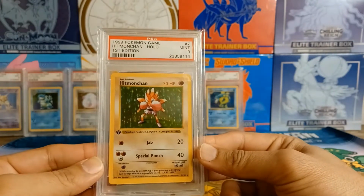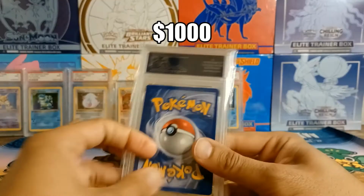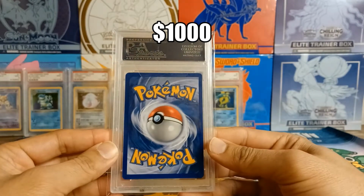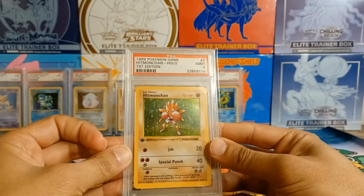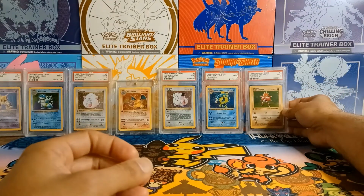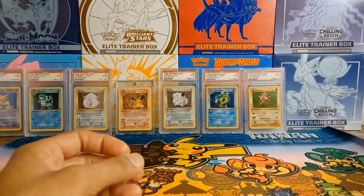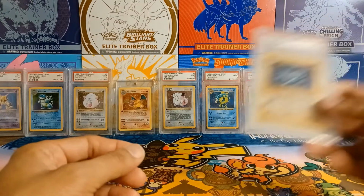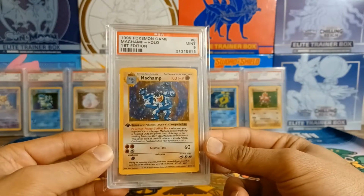But anyways, we got Hitmonchan next. Last sold listing for this one was for $1,000. PSA's market says it's $1,600. With all this being said, guys, now is probably the time to invest in first edition PSAs for the base set or any of the vintage stuff, because the market has gone down a bit since last year's crazy hype.